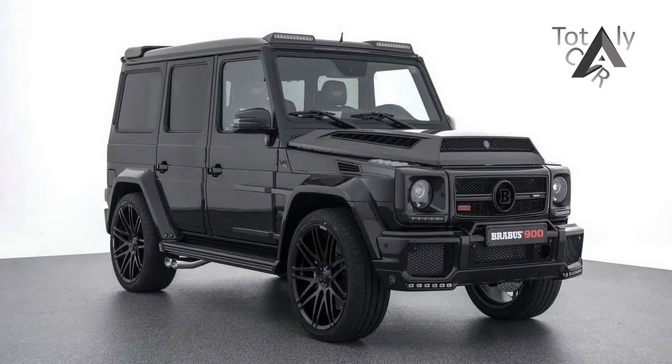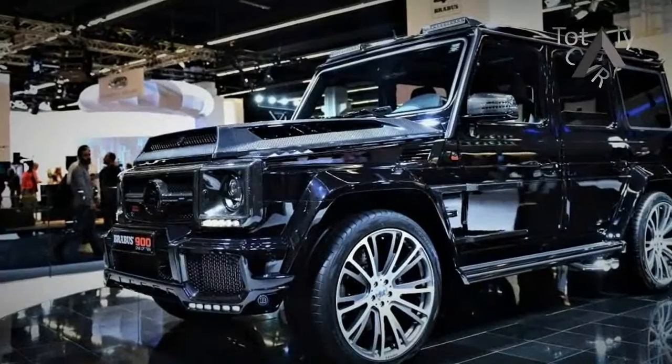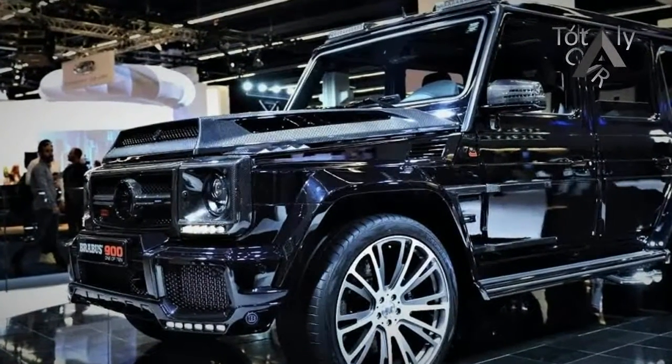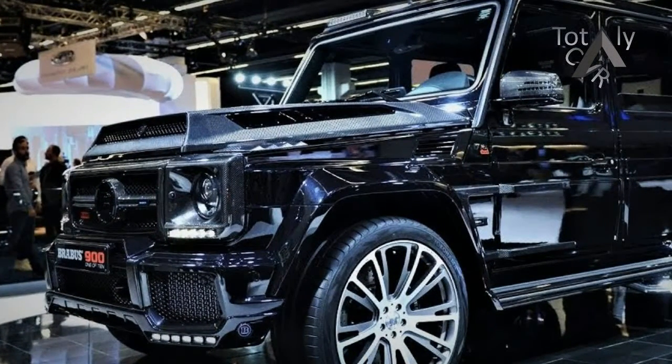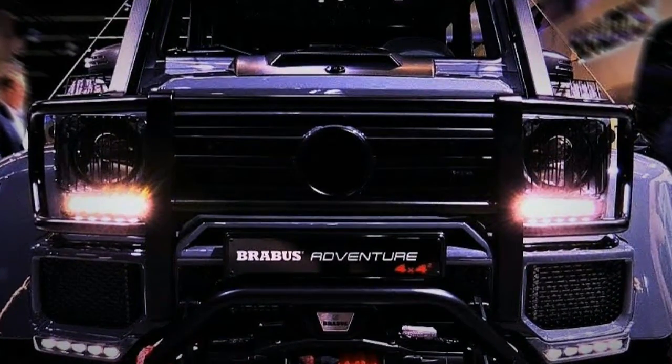The upgrades seem excessive, and in some ways, they are. But they're also par for the course when it comes to working on a car like the AMG G65. Certainly, Brabus isn't the only one that's adopted this kind of approach on the SUV.